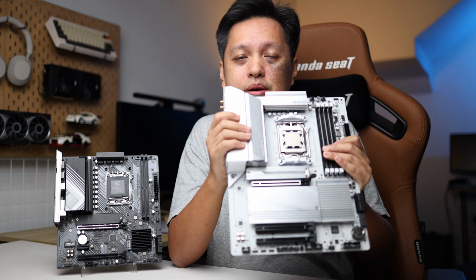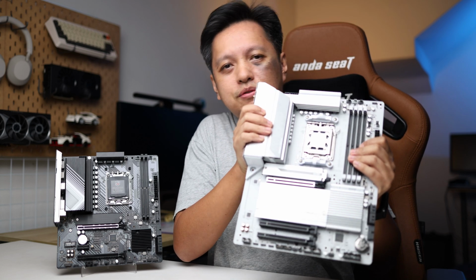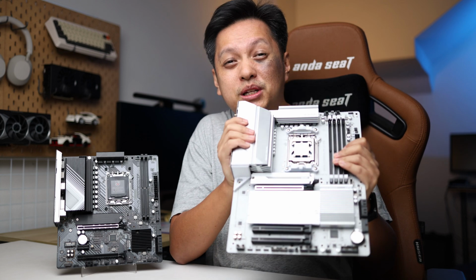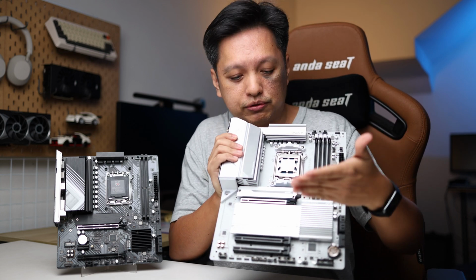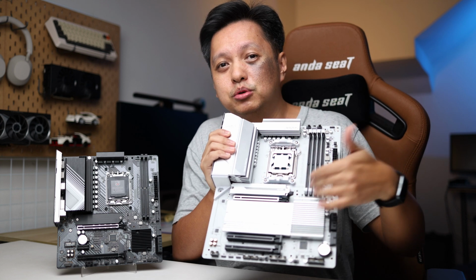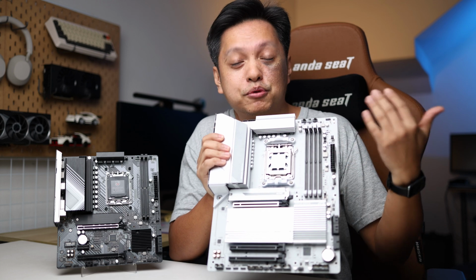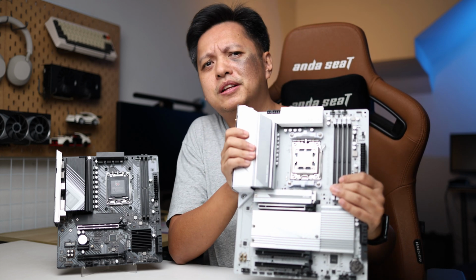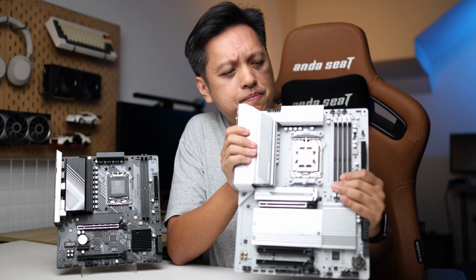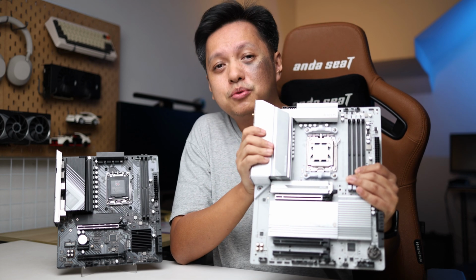And a lot of budget boards only come with 2 DIMMs. If you go through the list, they have many limitations, including storage. For example, a higher end board would have quite a few M.2 slots, 2, 3. Certain boards can have up to 6, if you see in my review of the Z790 Nova. And yeah, there are many limitations, so know what you want.